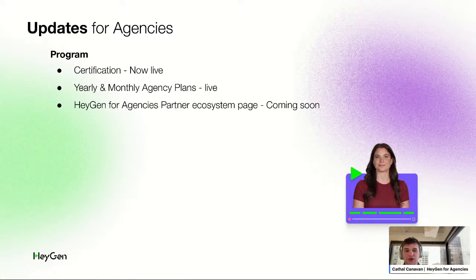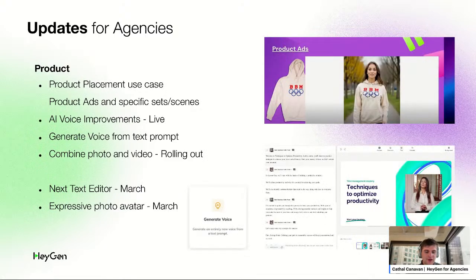And then something that we're excited about that our engineering team is building right now is our agency partner ecosystem page, which means once you're a certified agency and you're on an agency plan, we're going to be able to list you on our website and promote you across the HeyGen ecosystem.